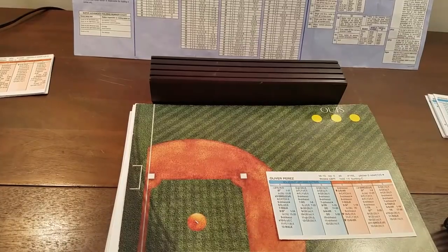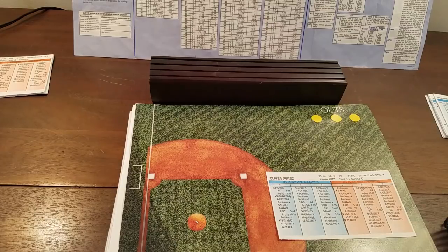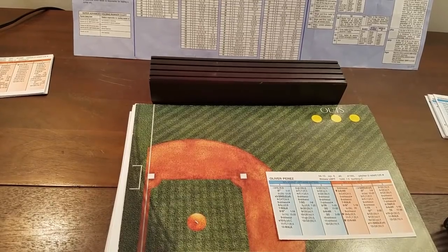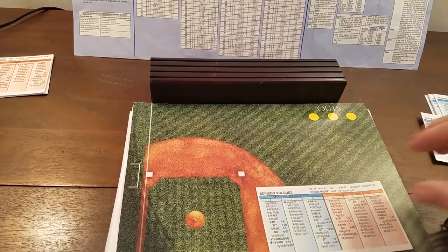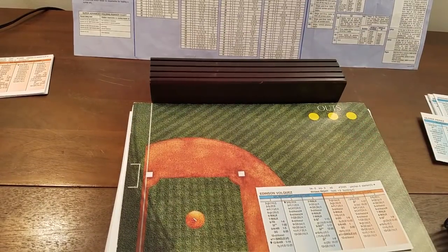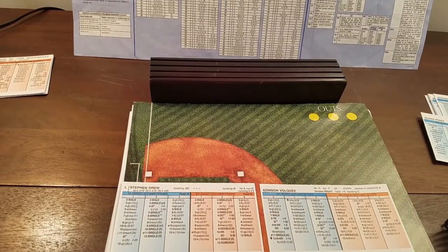Marlins kind of surprising some folks by what they're doing to the Nationals in this game. And guess what? It's no longer early. So they're doing it big time. And I'll get my card straight here. Volquez is being given every opportunity to get the victory. He will be facing Stephen Drew, Matt Wieters, and then a pinch hitter for Perez.